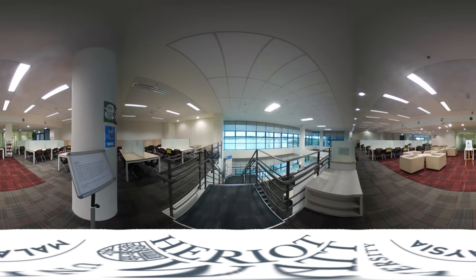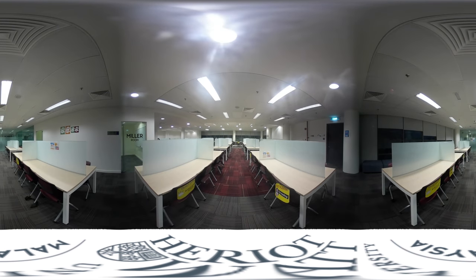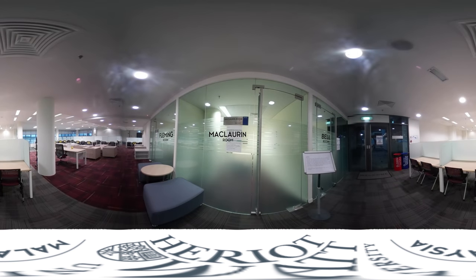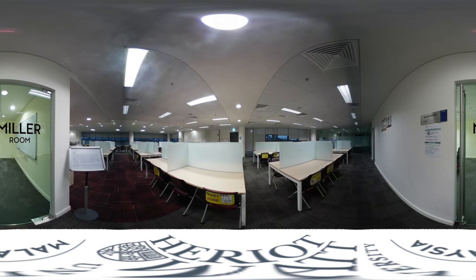This is the second floor of the main library. Second floor is a quiet study zone where noise is expected to be kept to a minimum. At this level, there are four discussion rooms as well. Our discussion rooms in the main library are named after the Scottish inventors. The rooms' names are Miller, Fleming, Maclaurin, and Bell.